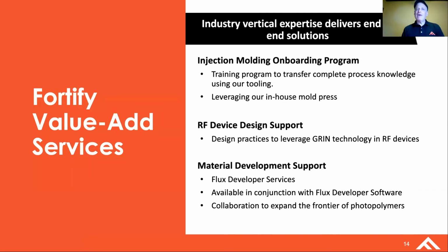And then the value add services. Remember, we talked from the beginning about end-to-end solutions that Fortify is focused on. It's not just materials, but an end-to-end solution. Our injection mold onboarding program is a great example of that. It's a training program. Again, watch the tech talk on injection mold tooling if that's an area of interest for you. We talk about not only how we do it, but we actually have one of our customers on talking about how the experience has helped them launch their new business. We really teach everything we know about how to get the best results using 3D printed tooling with the onboarding program.